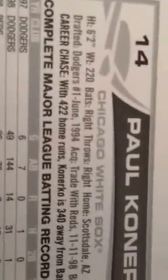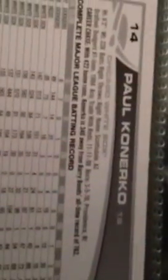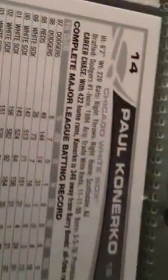You start out, you see the team, height, weight, what way he throws, where he lives. You got where he was drafted, where he was born, and then you see something new. The career chase. For his, it's with 422 home runs, Konerko was 340 away from Barry Bonds' all-time record of 762. Now, that's never been done before in the Topps Complete sets.